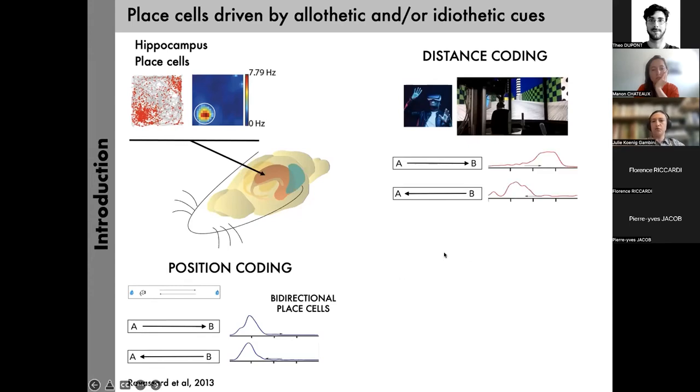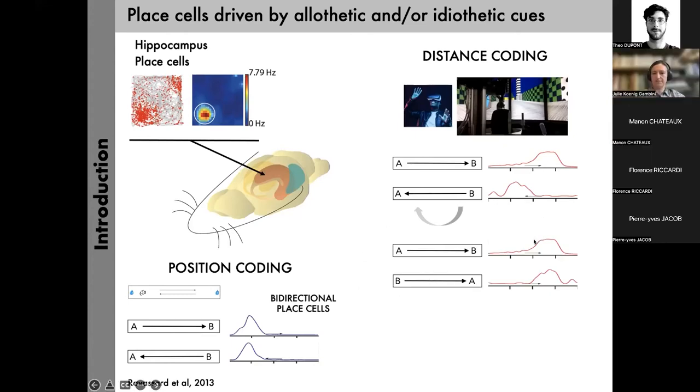But in this virtual linear track, bidirectional place cells tend to do distance coding. Here you have an example, and you see that the place field in both directions is not at the same position. But if I align these two tracks to the starting point, you see that the place field is located at the same distance from the starting point, and we call that distance coding. Based on what I explained before, the fact that path integration is important to compute one's position in comparison to the starting point, we think that this distance coding might be a neural signature of path integration in the hippocampus.